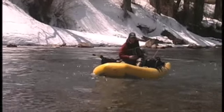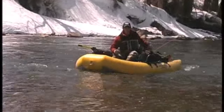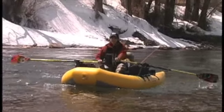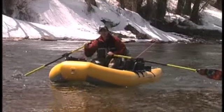South Fork of the Snake is a treasure of golden cutthroats. It changes with every season of the year, creating challenges for the most seasoned angler. It should be right at the top of your must-do list.